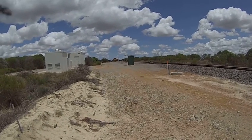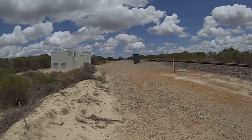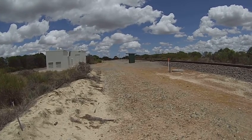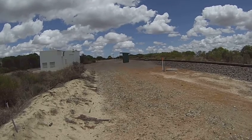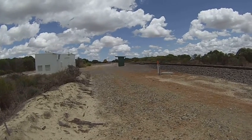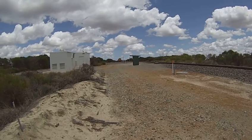He's got a hump of iron ore there, protruding above the wagon, and we can see the empty, which is just waiting there in the loop. You probably hear that growling noise there. That's the sound of the switch going over, or the points if you live in the UK. So any second now, the empty train will be coming out of the loop onto the main line and going past.